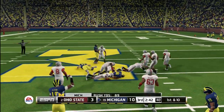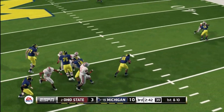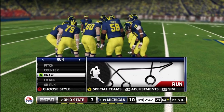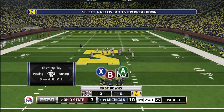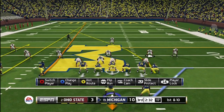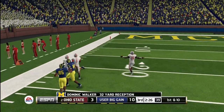29. He's to the 40. He gets out to about the 44-yard line. Their own 44-yard line. First down. Makes the catch and look out. Inside the 30. Tackle at the 24.